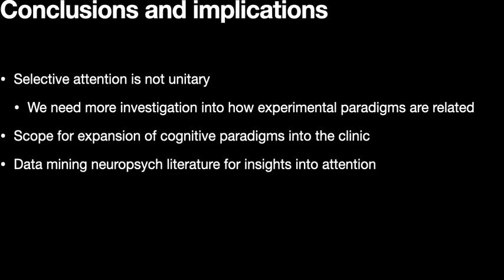So, conclusions and implications. One thing is selective attention is not unitary. We kind of knew that, but we think this study points out the need for more investigations into how our different cognitive paradigms are related to one another or not. I think there's scope for expansion of our cognitive paradigms into the clinic, although, of course, that's a very complicated topic itself. And furthermore, I think this should inspire us to go into the neuropsych literature and start data mining to see what we can learn from how different clinical conditions affect things like spatial span or the trail making test, and that's going to give us some insight into how those things might affect the paradigms we're more familiar with in our theories.